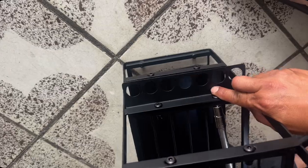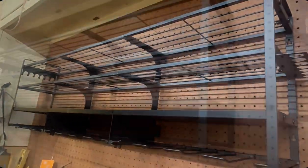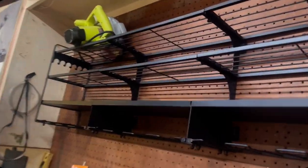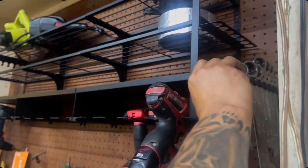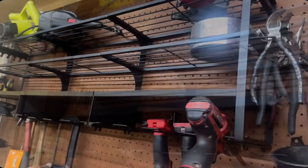Assembly is straightforward, designed for garages, basements, and workbenches. Your tools now have a home, organized, accessible, and out of the way. Maximize your space, support your tools, own your garage. Get the 49 Power Tool Organizer today. Build tough just like you.